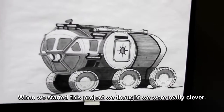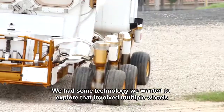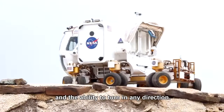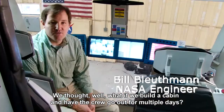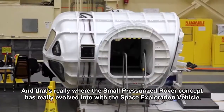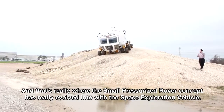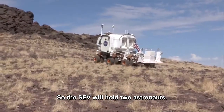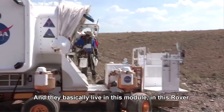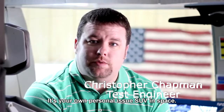When we started this project, we thought we were really clever thinkers. We had some technology we wanted to explore that involved multiple wheels and the ability to turn in any direction. They thought, well, what if we build a cabin and have the crew go out for multiple days? That's really where this small pressurized rover concept evolved into the space exploration vehicle. So the SEV will hold 2 astronauts. They basically live in this module, in this rover. It's your own personal SUV in space.